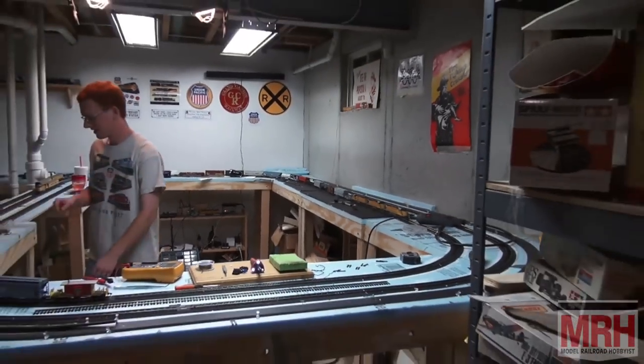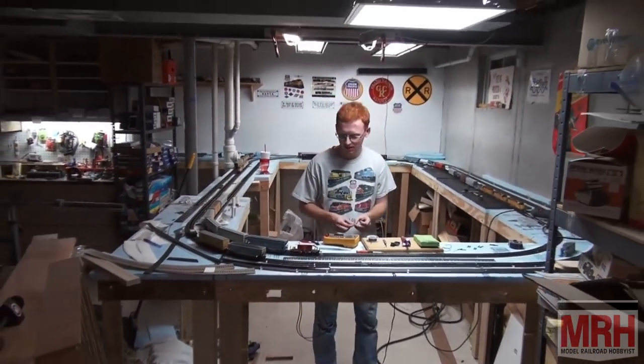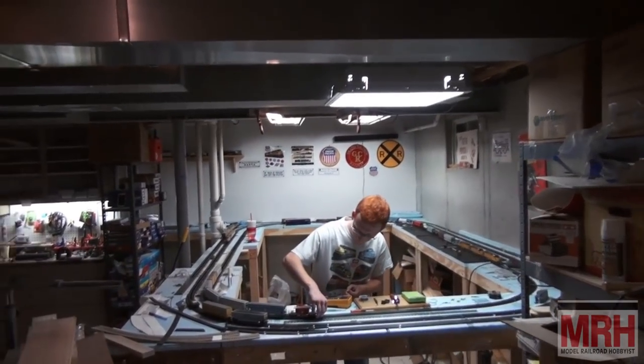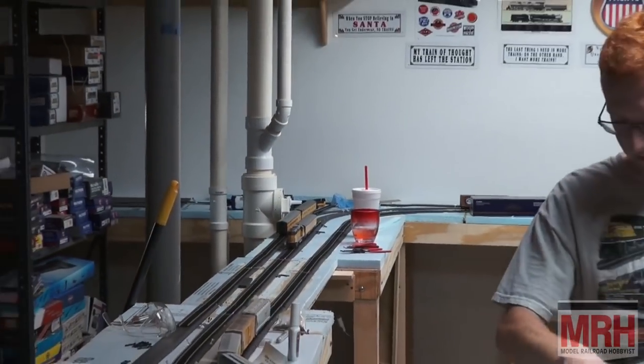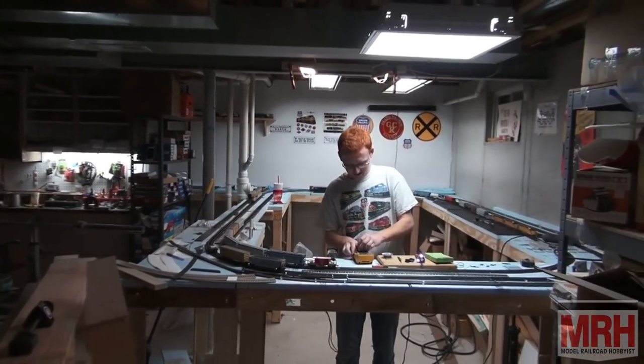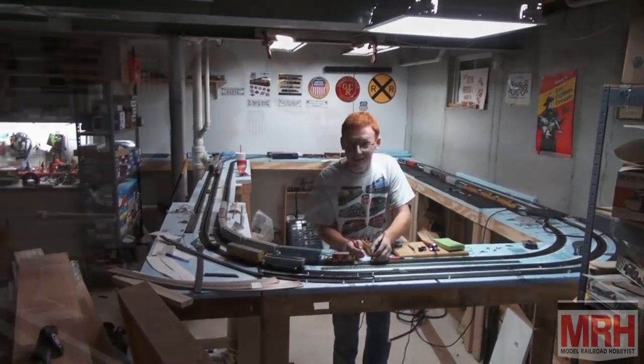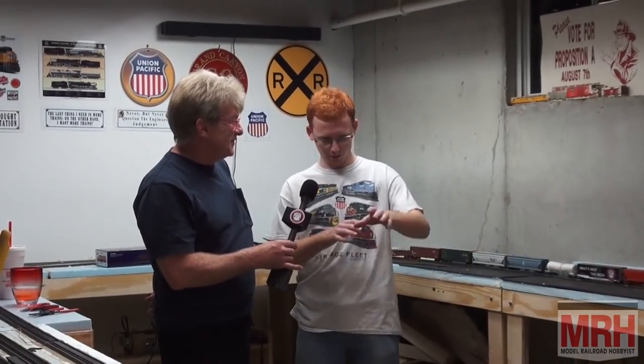Now tell us what kind of track you chose to use and why. Code 100 Atlas Flex Track. I know Code 83 is more popular, but Code 100 is a little more inexpensive. Code 83 is prototypical, yet it's very pricey. So I decided to go with the Code 100 track and start out, because this is technically the very first layout that I've actually done myself.